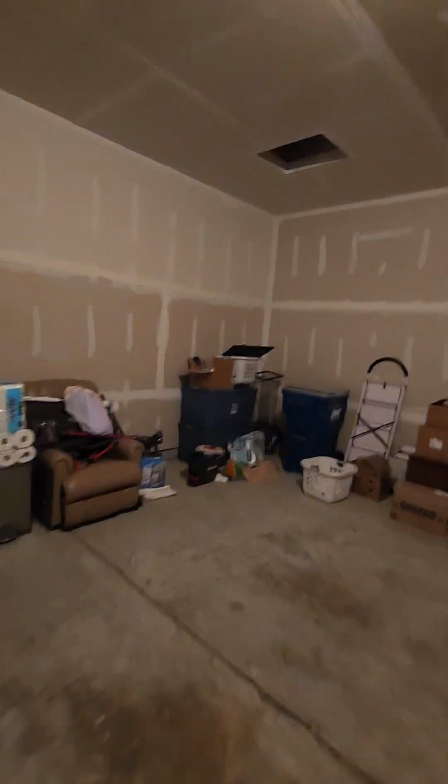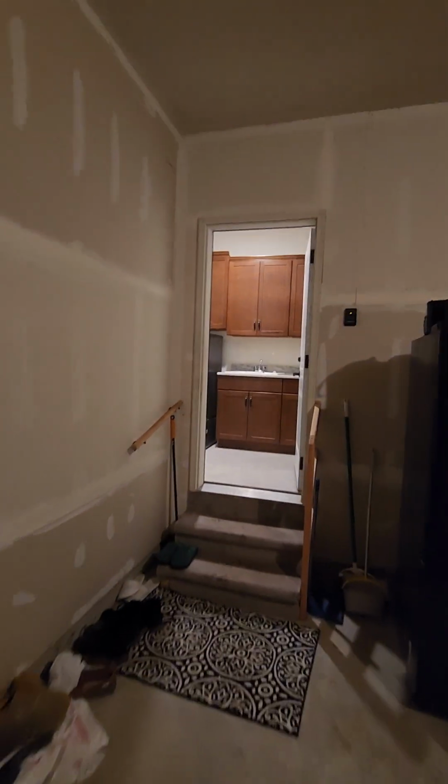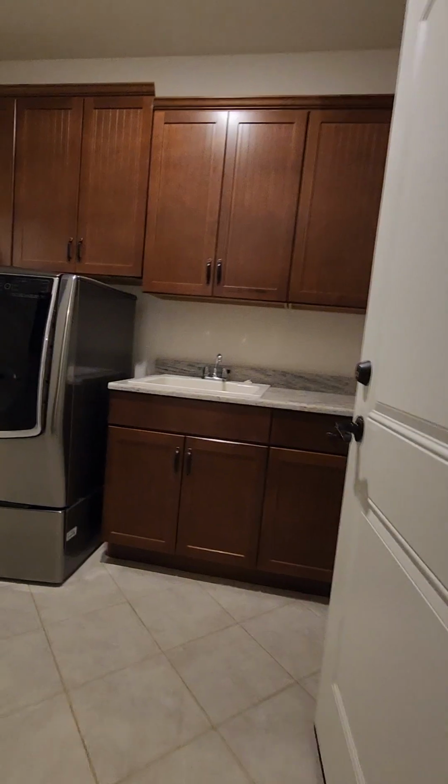Two steps down gets you into the garage. Throw some paint on the walls and it'll look beautiful. A lot of space, tall ceilings. Those are probably 14-foot ceilings.